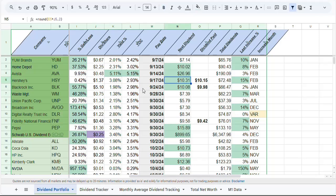New dividend on approximately December 17th will be $10.31. And then BlackRock, 998 was going to be the dividend on approximately December 24th. Now it's going to be above $10 at 10.08. And then next up, FNF going from 942 to 958, also expecting a dividend raise from FNF. If they do 6 or 7%, we're going to be well over the $10 there, and it's going to move it into the green.